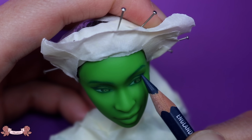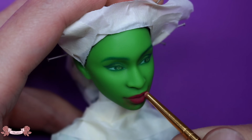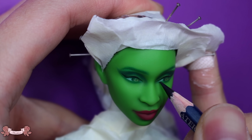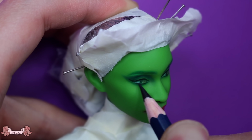And of course, I had a bunch of Cynthia's pictures up for reference, you know, her red carpet looks, her green carpet looks, and also her movie looks. And I definitely want a good blend of the two. I still want her to look movie accurate, but also a little bit more glam like her in the green carpet.